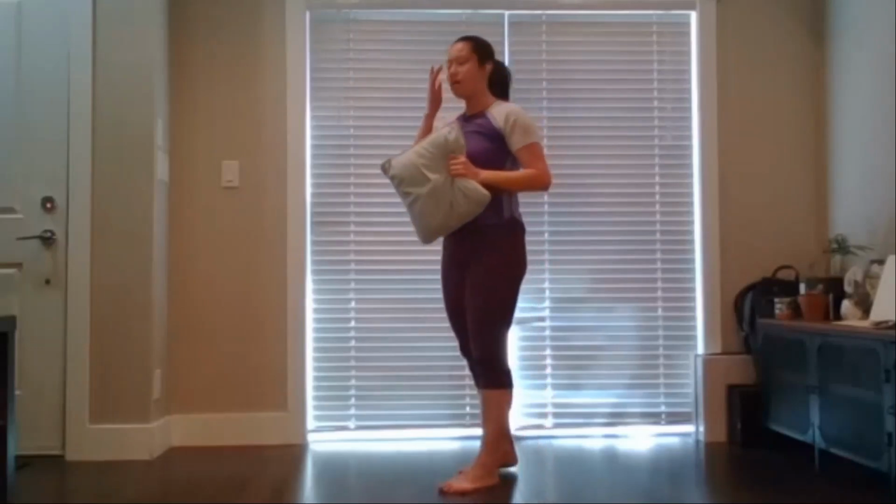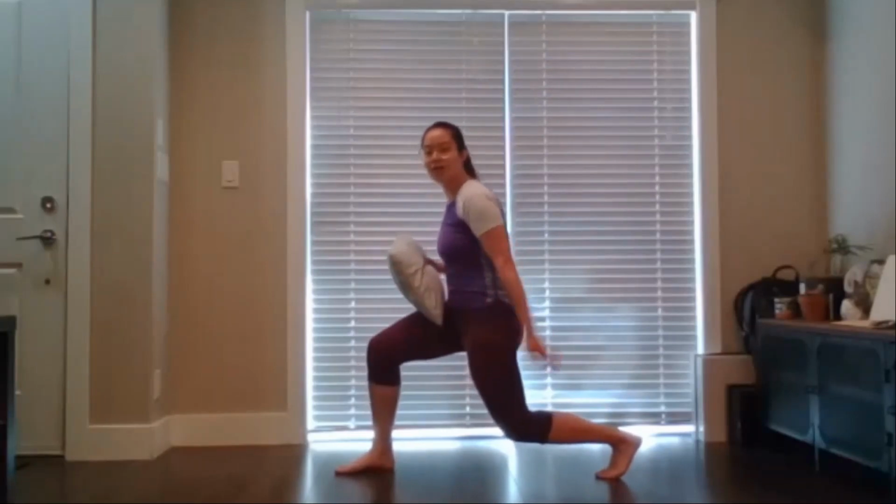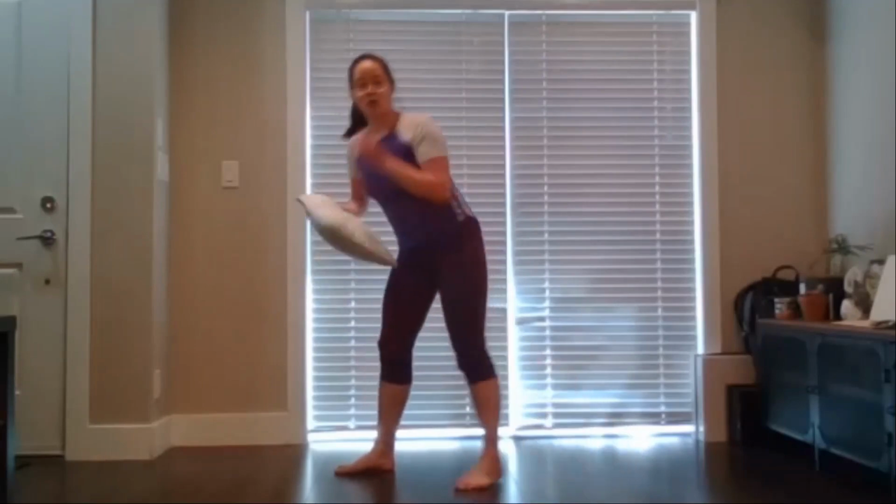Make sense? If you are doing lunges, I want you to keep that knee as low as you can. The back knee towards the floor, almost like you're going to kneel down, but maybe not quite. Okay?